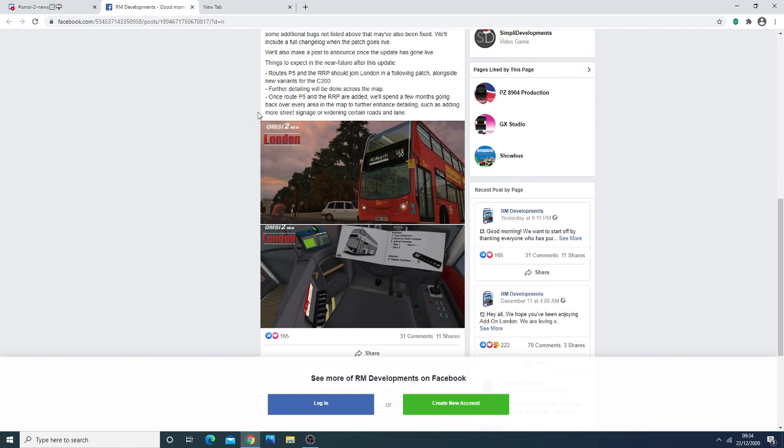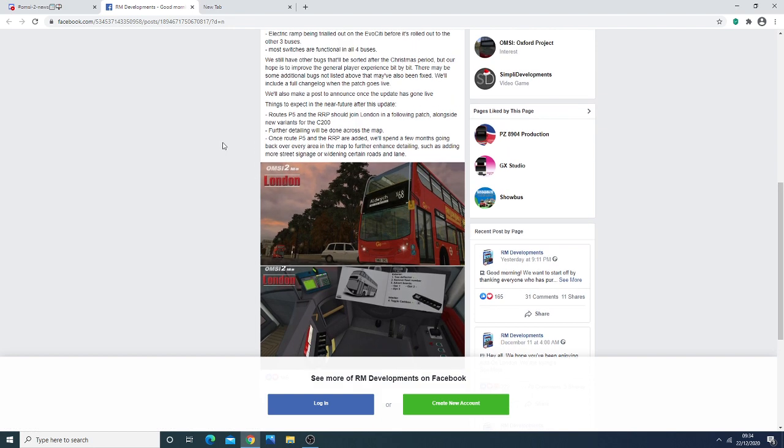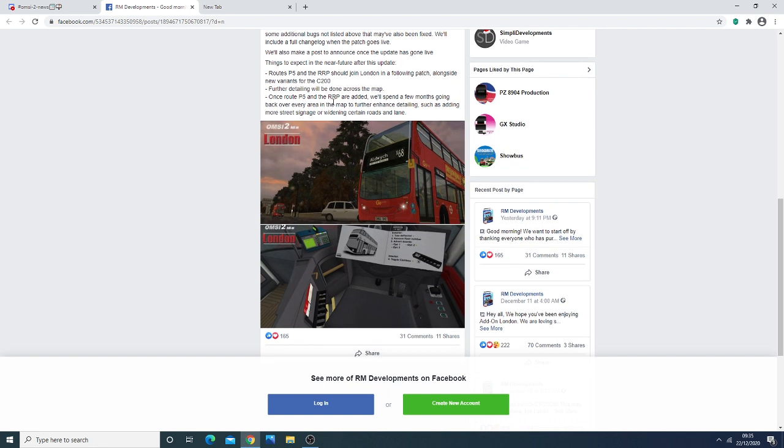And then the new thing they plan to do is just further detail the map, which, I wonder if that's going to make the map laggy. That's my only concern with that, but I think the map's quite detailed as it is. But look, if they want to make it even more detailed, they can knock themselves out. I can't complain if there's more detail. And then once the P5 and the RP are added, this is kind of for the very broad future, they plan to spend more months going over each area in the map and enhancing detail.